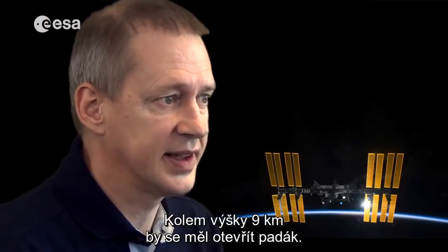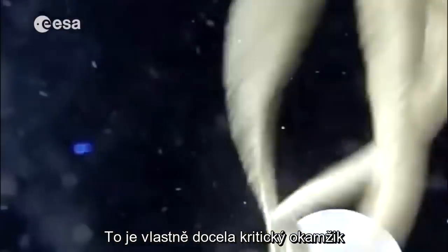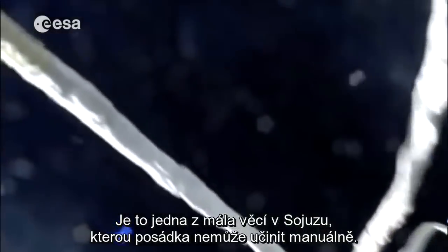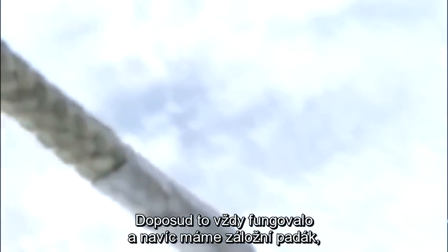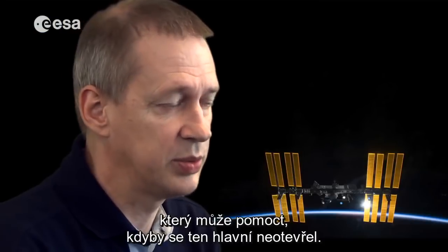And this is around 30,000 feet that the parachute has to open. This is actually a very critical moment, and it's one of the only things in the Soyuz where the crew does not have a manual override. So this is only an automated system. So far it has always worked, and we also have a backup parachute that can help us in case the main would not open.